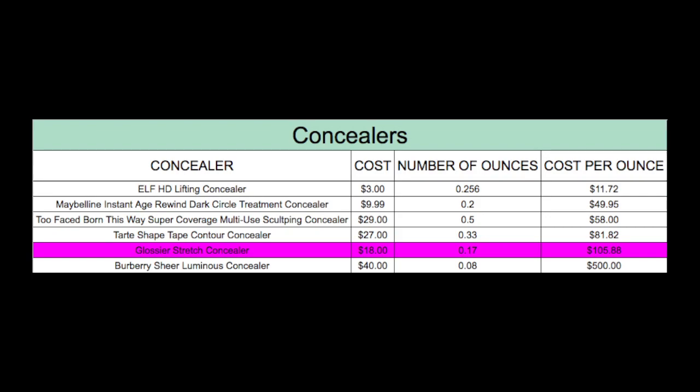So it costs $105.88 per ounce. To compare it to some popular brands that you may have tried, the Tarte Shape Tape Concealer, you get 0.33 ounces and it costs $81.82 per ounce. This is a little bit cheaper, but even cheaper is my current favorite concealer, the Too Faced Born This Way Super Coverage Multi-Use Sculpting Concealer. I'm going to say all of that because I know that Too Faced has two concealers and I like the sculpting one and I've never used the other one. Anyway, that one is going to cost you $58 per ounce. That's an insane difference between $58 an ounce and this, and you get a ton of product in this Born This Way concealer. Those are very different.